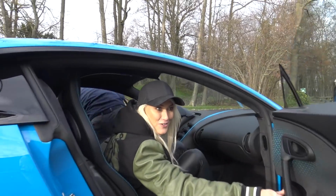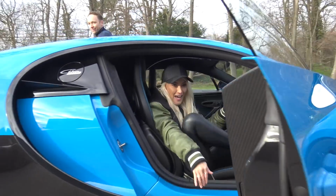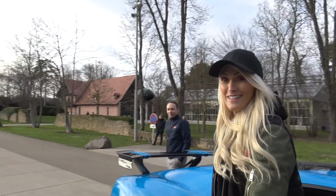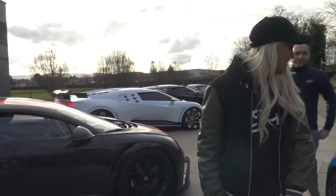There you go. How did it look? In movement, in flight. And, surprise, look at all of the other Bugattis here in the lineup. Isn't that incredible? All right, so we've got so much to talk about. We'll go through these ones in a second, but let's look at this new baby first. Who did you make this for?